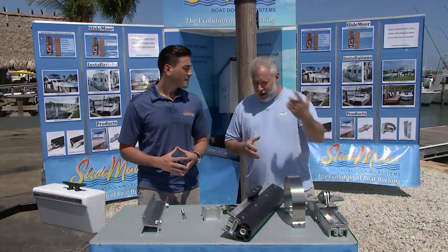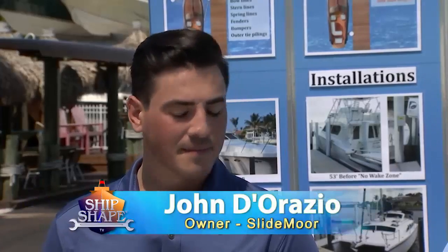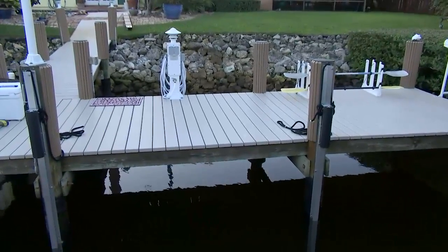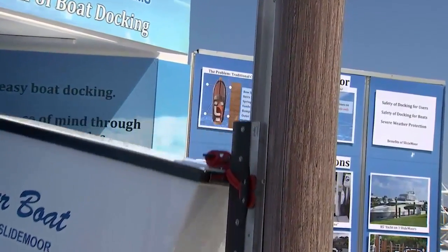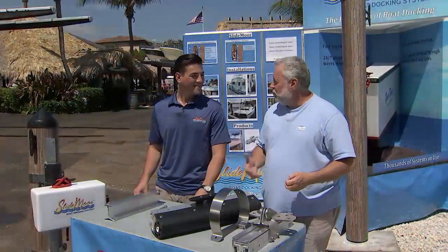Welcome back. Who we now have on the program is John Greviskis, and John is the owner of a company called SlideMoor, and I have personally owned a set of your SlideMoors at my dock in Jupiter, Florida for a little over 14 years. And guys, I'm telling you, this is a great solution for docking for any pleasure boater out there. And I kind of call it the marriage saver.